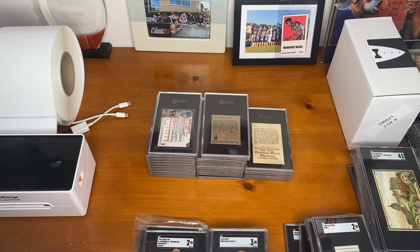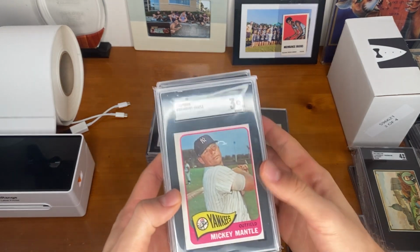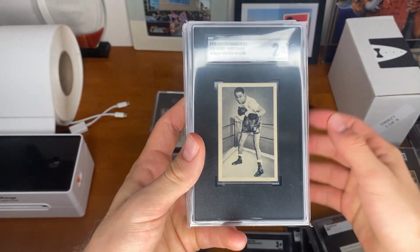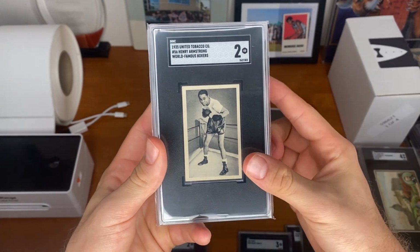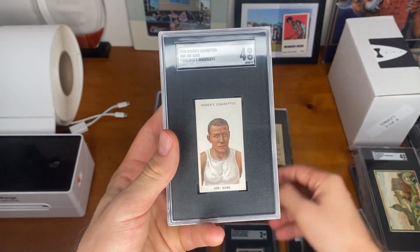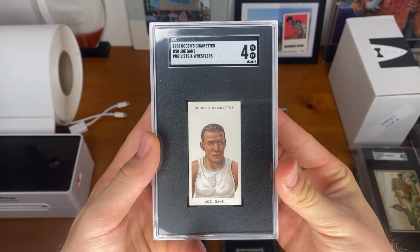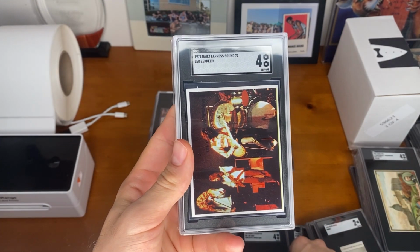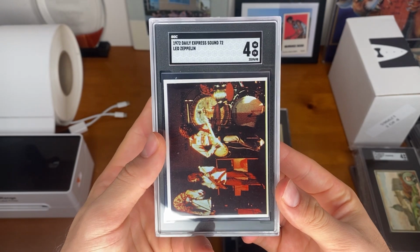Next group coming up. We have a 1965 Mantle, Henry Armstrong, 1935. Joe Gans from the Ogden set, SGC 4. Have a Led Zeppelin card from 1972.